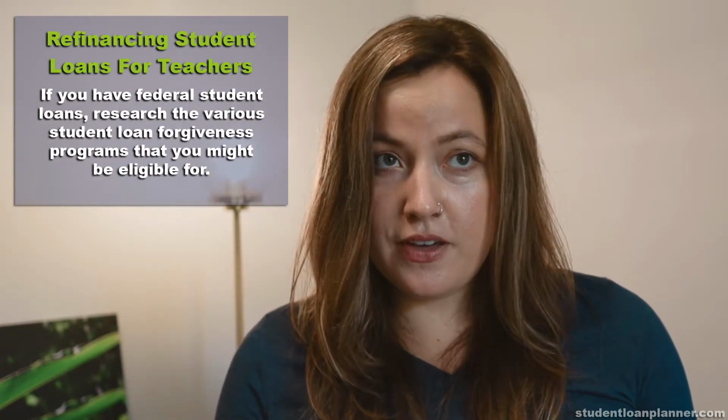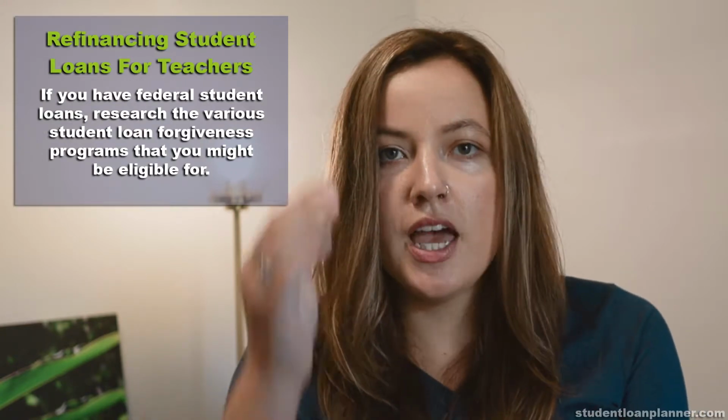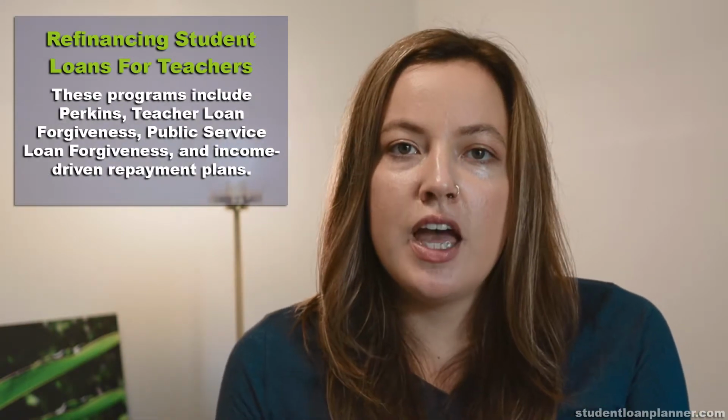If you have federal student loans, which most teachers have, then you're going to want to look into the student loan forgiveness programs that you might be eligible for. And there's several of them. The first is Perkins loan cancellation. If you have Perkins federal student loans, you can get those canceled out. The second is teacher loan forgiveness.